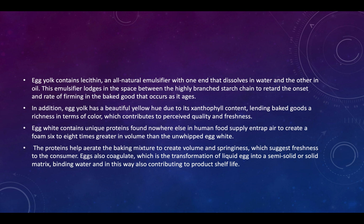Egg white contains a unique protein found nowhere else in the human food supply and traps air to create a foam 6 to 8 times greater in volume than the unwhipped egg white. The protein helps to aerate the baking mixture to create volume and springiness, which suggests freshness to the consumer. Egg also coagulates, which is the transformation of liquid egg into a semi-solid or solid matrix, binding the water and in this way also contributing to the product shelf life.